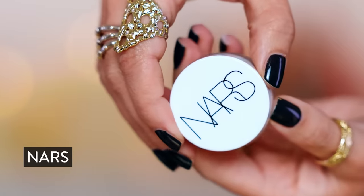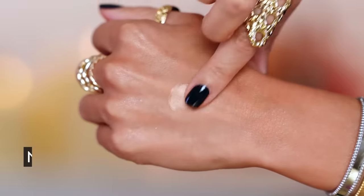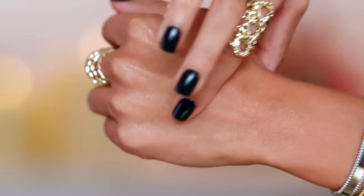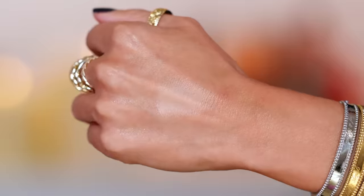This is their color corrector and this formula is phenomenal. It is a light reflecting eye brightener. This is the shade Golden Eye. And I put this under concealer sometimes or just the tiniest little boop right in the inner corners when I'm not wearing any makeup, but I'm feeling like, gosh darn, my under eyes are really not looking great. I want to look a little more awake, but I just don't have time for makeup. I'll use it for that as well.